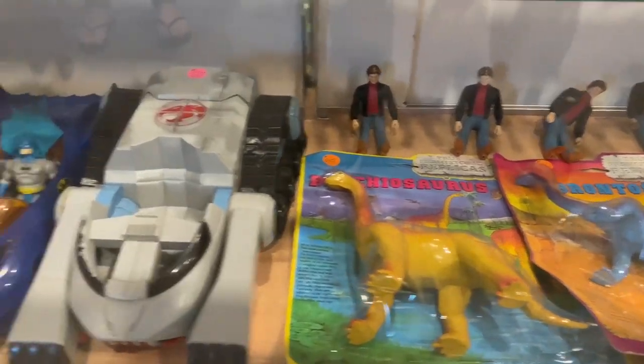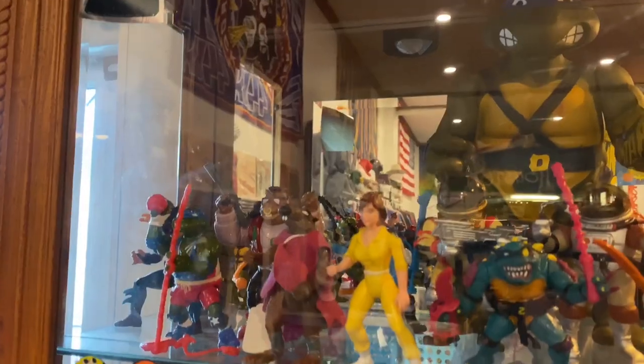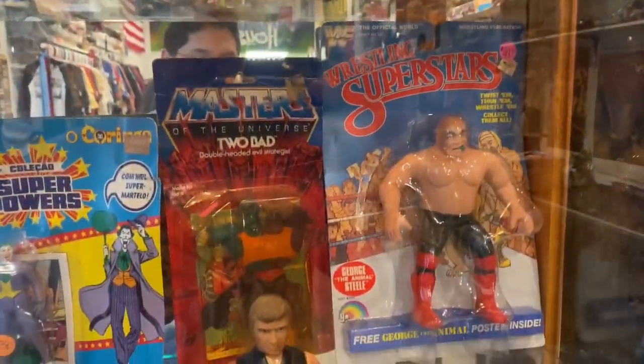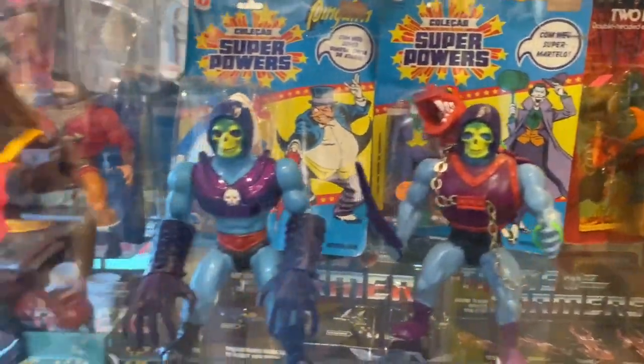So you need a Hoff? They got plenty here at Refried Relics. And then some more Batmobiles, including that Superpowers one, which I do still need for my collection. Here we have some vintage loose Turtles that I'm a huge fan of, one of my favorite toy lines, and I know a lot of you guys that watch also love that toy line.